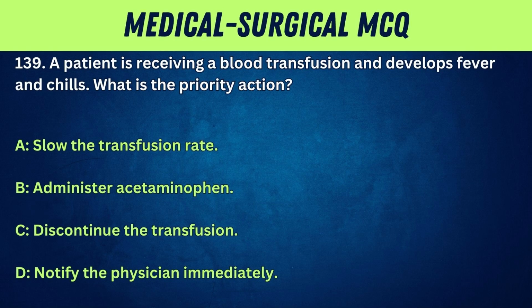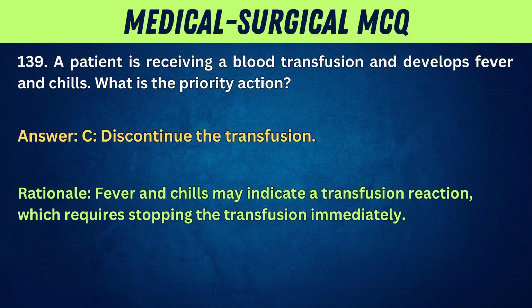139. A patient is receiving a blood transfusion and develops fever and chills. What is the priority action? A. Slow the transfusion rate. B. Administer acetaminophen. C. Discontinue the transfusion. D. Notify the physician immediately. Answer: C. Discontinue the transfusion. Rationale: fever and chills may indicate a transfusion reaction, which requires stopping the transfusion immediately.